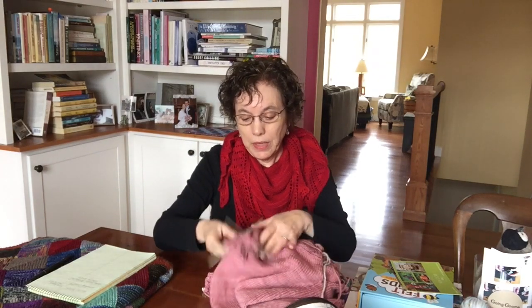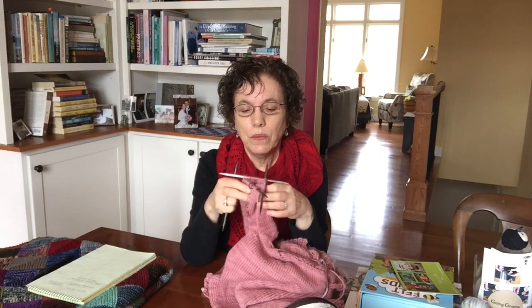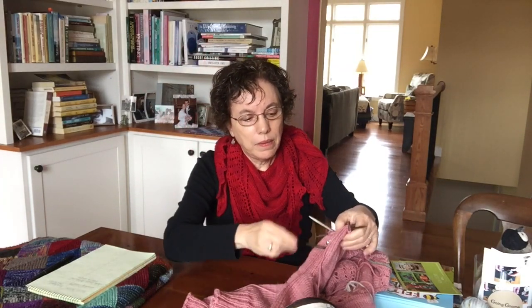And I should finish this. I have 5 inches done on the sleeve, and I think I knit the sleeve to 10.5 inches, so that'll go really quickly, and then I just have the ribbing and the button band. I don't have buttons yet. I haven't looked for those. So that is the main project.